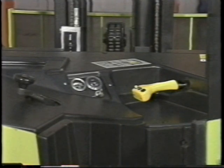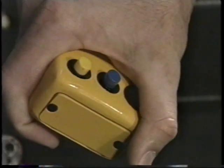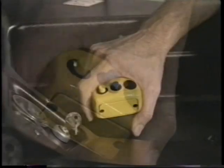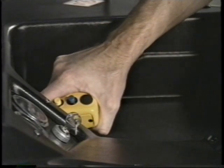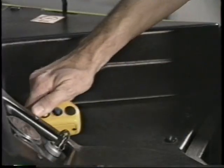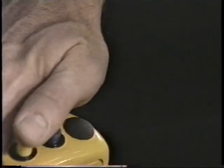Travel speed is controlled by the forward or reverse rotation of the handle. The farther the handle is rotated forward or backward, the faster the truck will travel in that direction. Lift and lower functions are controlled by pulling the control handle toward you to lift the forks and pushing the handle forward away from you to lower the forks. Tilting the forks forward is done by pressing the designated tilt button and pushing the handle forward. To tilt the forks back, press the tilt button and pull the handle back.